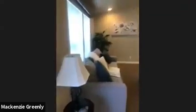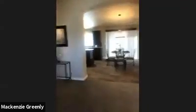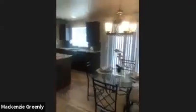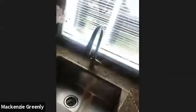Walk into a nice little sitting room area. This house is awesome for entertaining. Dining room. Beautiful kitchen. Nice little island in the middle. Pantry. Large sink. I love the big sinks with the windows. Really nice pantry space though.